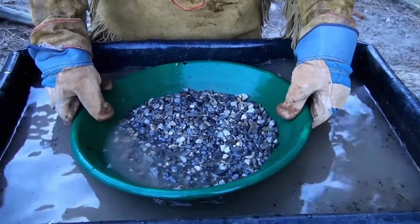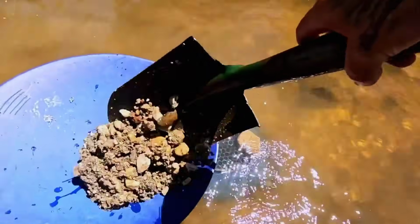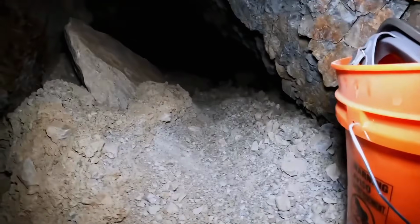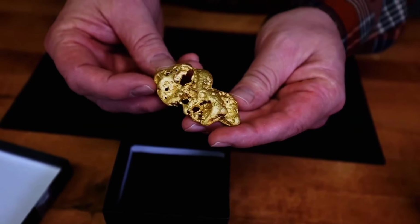Most people think gold is discovered in a moment of luck, a flash in a pan, a glittering surprise pulled from a riverbed or cracked from a rock. But that belief hides a much deeper truth. Gold is not found by chance. It is released by process.